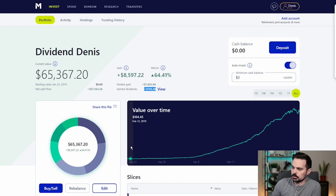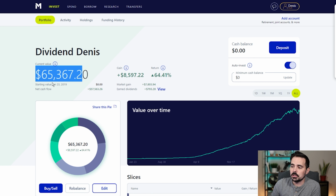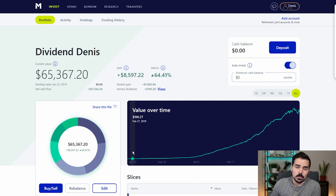I like looking at this little graph right over here because I always show people that I started out this account with $100 on the 23rd of January back in 2019. And then I just kept investing. And as I got more comfortable, I kept investing more and more. And now the portfolio has definitely grown pretty substantially. So if you're somebody who wants to get started and you see these larger numbers here, you can get started with a smaller amount and then build up over time.